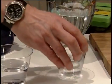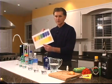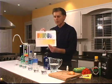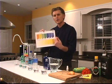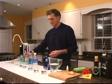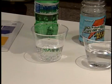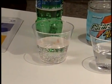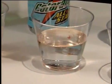Okay. So now what we're going to do is take this pH testing solution and put 4 drops in each of these liquids, and what we're looking to do is match some colors here, okay? And again, we want to be on the alkaline side, meaning that we're looking for a dark blue or a purple color instead of an orange or a yellow. So let's just go ahead and see what happens. We're going to put 4 drops in each. Here we go. 1, 2, 3, and 4. 1, 2, 3, 4.